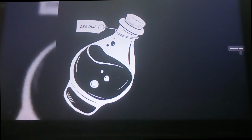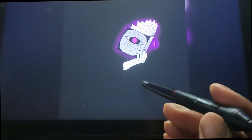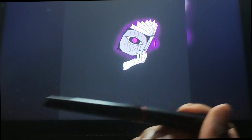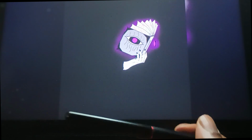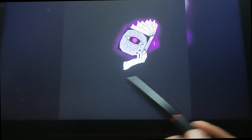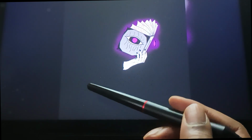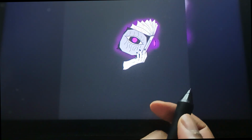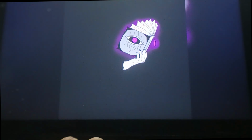Same with the next one. The next day's was Tome. And you can see, obviously, it's a small image. This was also probably a work day, so I didn't have a lot of time that day. And I just tried to get whatever I could done. Obviously, it's like a magic book with the magical symbols and whatnot and the gem. So it's not bad, but obviously it's very minimal.